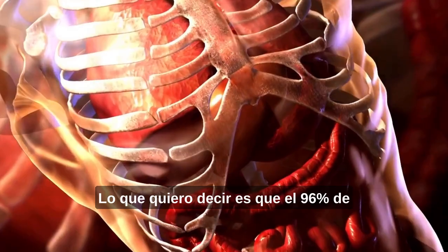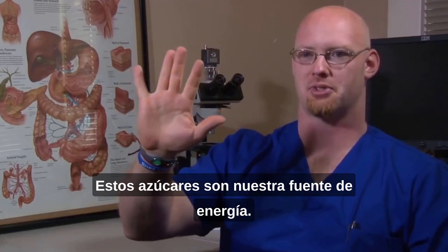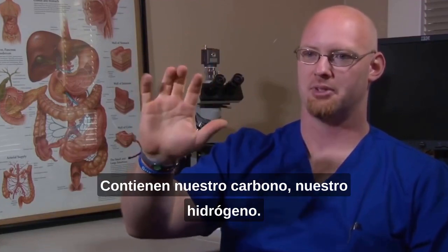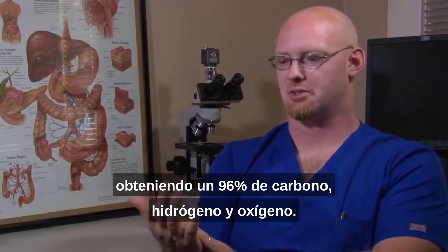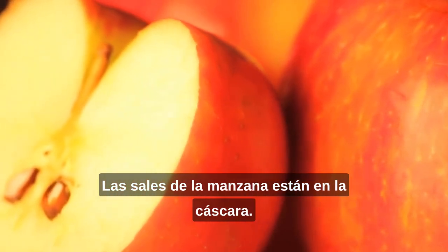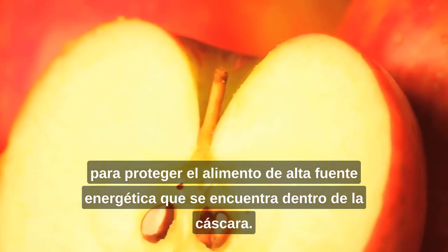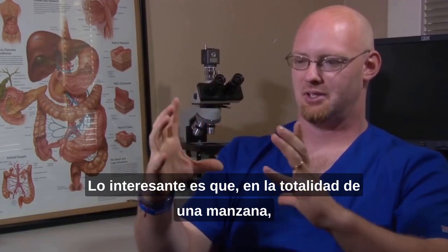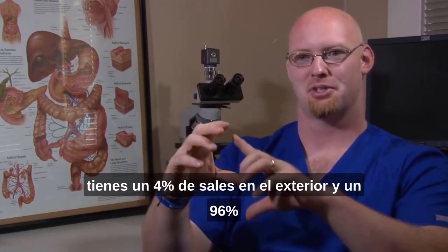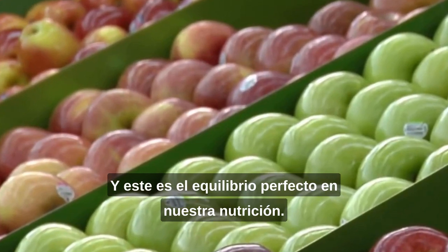My point here is that 96% of our body is carbon, hydrogen, and oxygen. These sugars are our energy source. They contain our oxygen, our carbon, our hydrogen. When we eat an apple, we're getting 96% carbon, hydrogen, and oxygen. The salts in an apple are in the peel. They're there to protect the high energy source, food, inside, behind the peel. What's interesting is in the totality of an apple, you have 4% salts on the outside and 96% carbon, hydrogen, and oxygen on the inside. And this is the perfect balance in our nutrition.